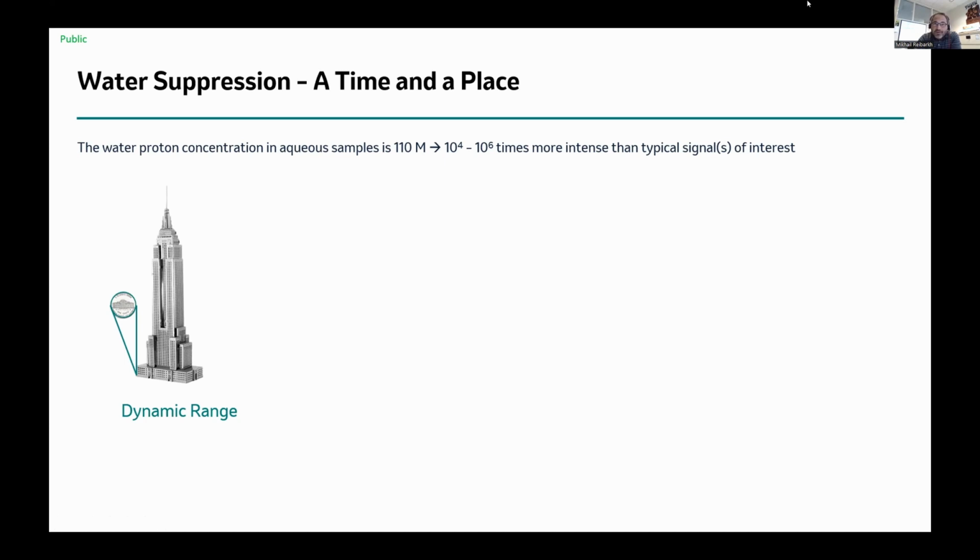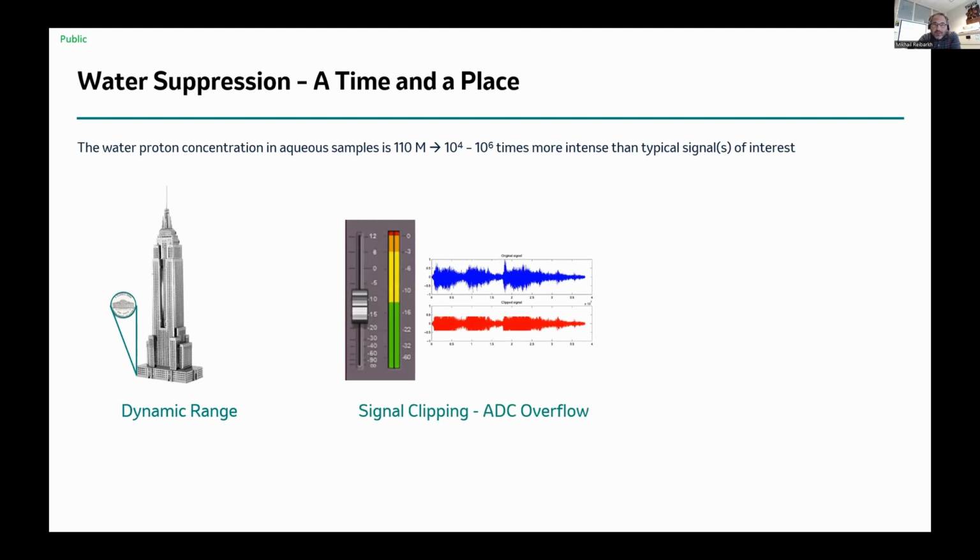So just a very brief introduction: what is water suppression and why do we care? Water suppression is a very important part of NMR spectroscopy because water happens to have a concentration of hydrogen nuclei of 100 molar, which means that it's many, many orders of magnitude more intense than any signals of interest that we want to observe. And it leads to well-known problems such as dynamic range. We have the formal sensitivity, but if the receiver is saturated by the dominant water signal, our apparent signal to noise is very bad.